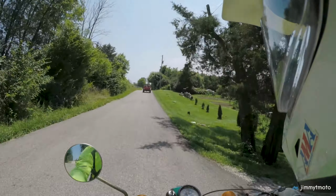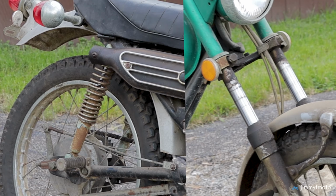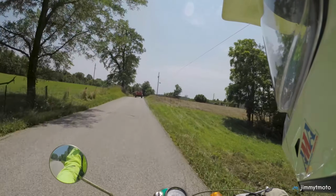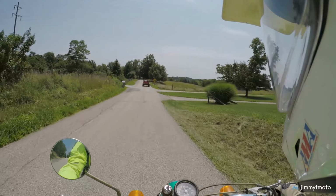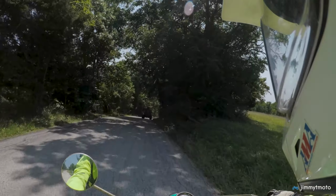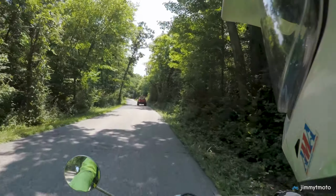And very little suspension travel to speak of, probably 4 inches up front, 2 in the rear, and it's 50 years old and no damping left. And yet, here I am having fun on it on a Sunday afternoon. And the more I ride it, like I say, I now have close to 40 miles on the bike today. I'm getting little bits more confidence in it.